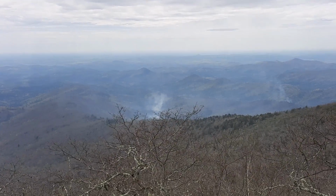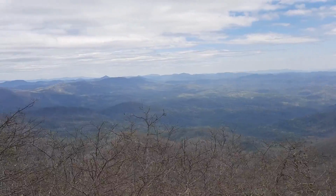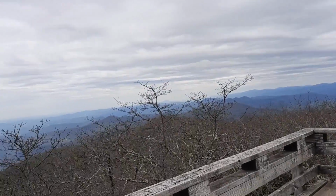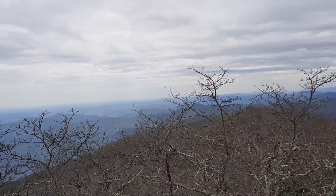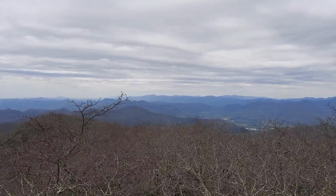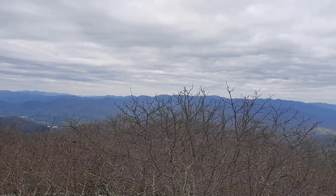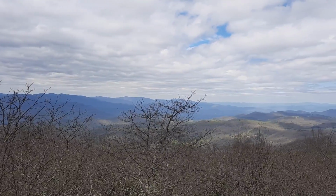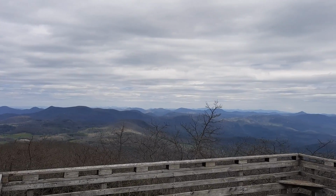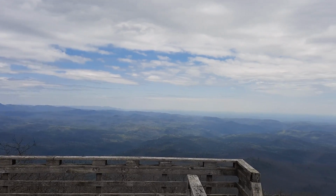Smoke down there from the prescribed burn near the Bartram Trail. A couple hot spots. That was done yesterday. And from here you can see Georgia, Tennessee, South Carolina, North Carolina. Second highest place in the state of Georgia. Awesome.